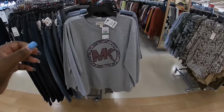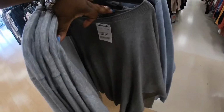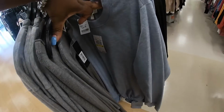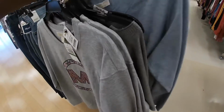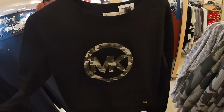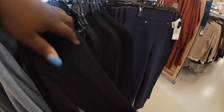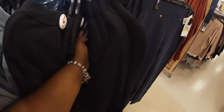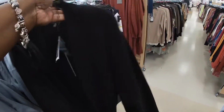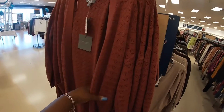So let's see. Oh, look at this. It's pretty. 30. Michael Kors. 20. This one is Michael Kors. 25. Might as well keep going with this rack, right? Michael Kors, 30. And what's on the black one? Black sweater is 20. It's a cardi. This is a really pretty cardigan, 20.